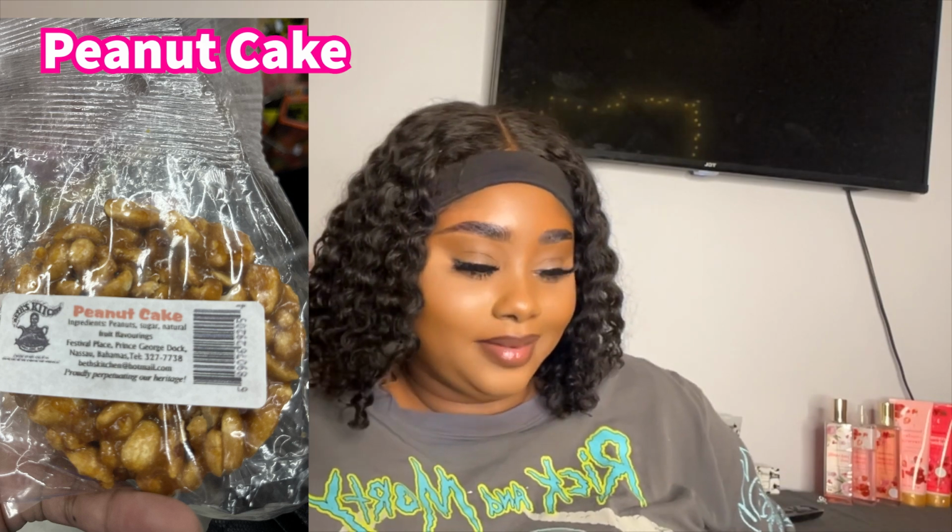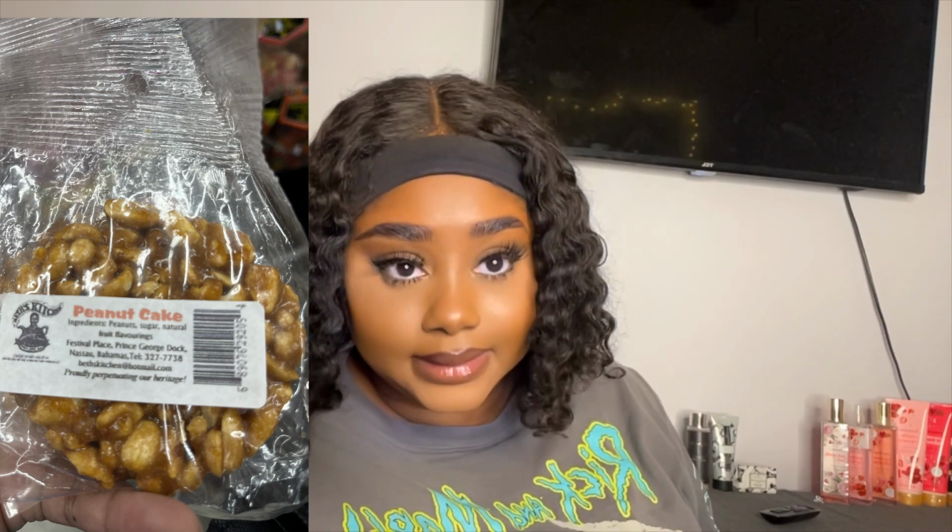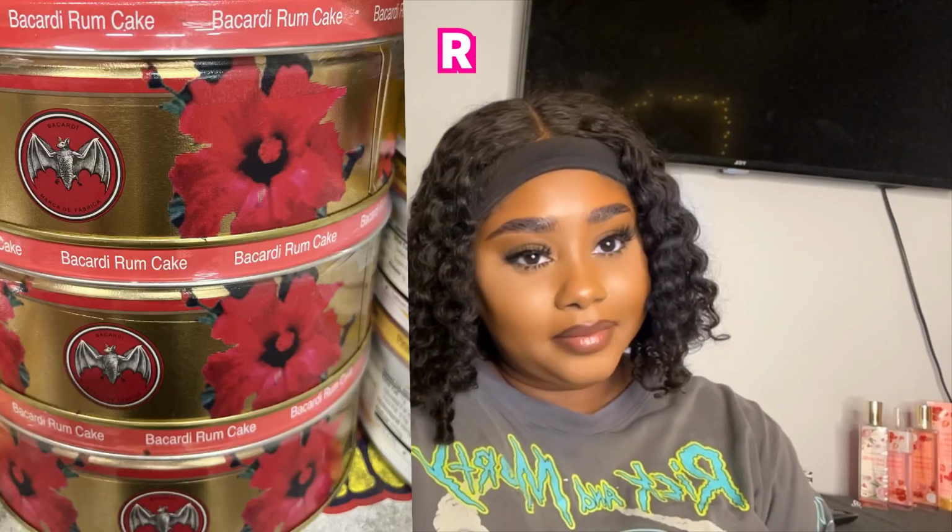Thank you, Grammy. Yes. I mean, I feel like it's kind of straightforward. It's peanuts. So we went over bunny cake, we went over coconut cake, and we went over peanut cake. Next on the list is rum cake.